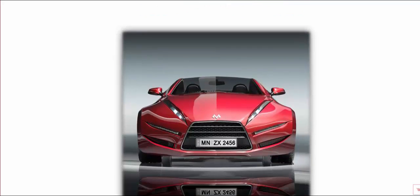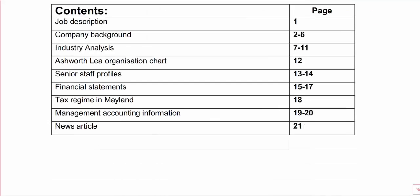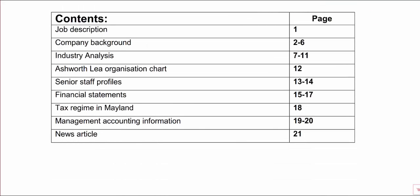When we look at the table of contents, it's striking that it's quite a lean case that CIMA has provided. Usually these cases run to 24, 25, 26 pages. So you might think, oh, that's great, I have less to read. When in fact, I would say that the downside is CIMA are not giving much away here. They're leaving this case really open. They can ask absolutely anything on exam day.